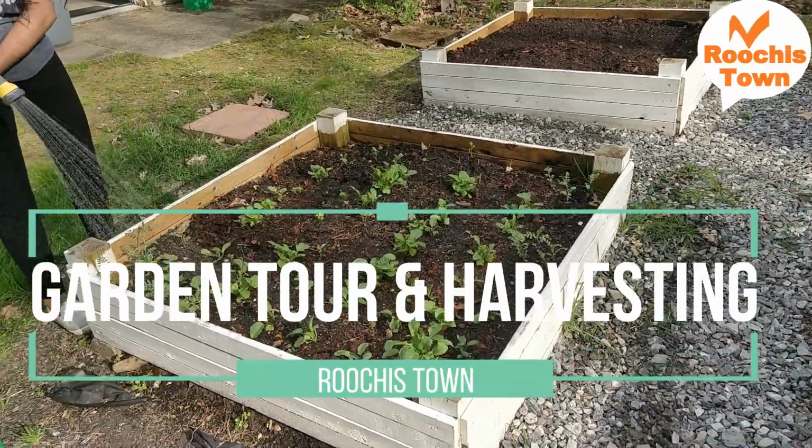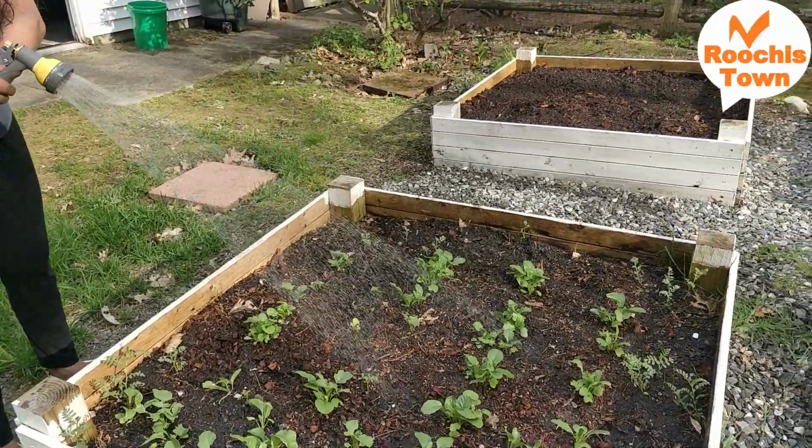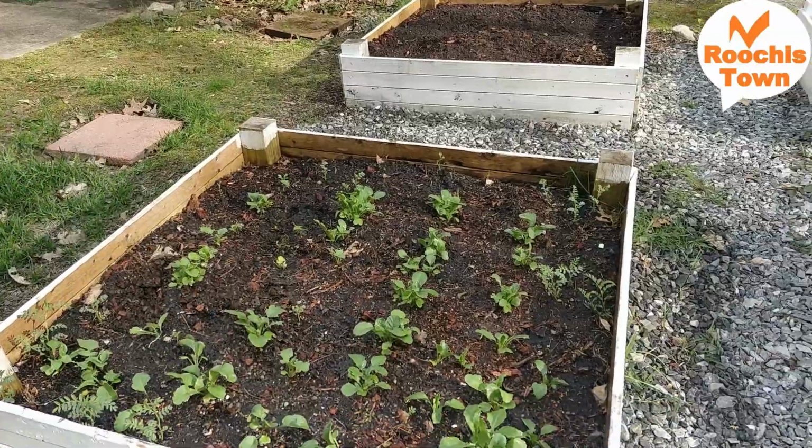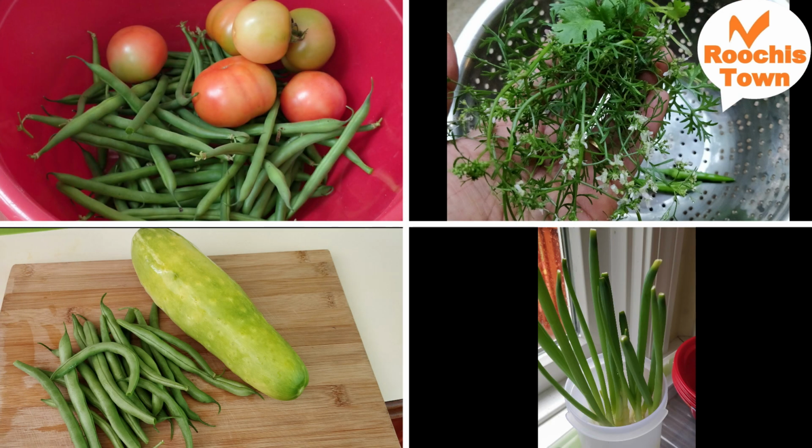We live in Rhode Island, which is in the northeast of United States. We have warm weather here for around 6 to 7 months in a year, and we grow our vegetables. So I'll take you along as to what all we grew in the last 2 years.